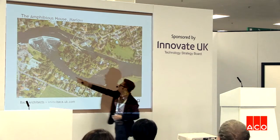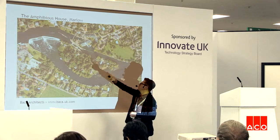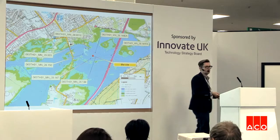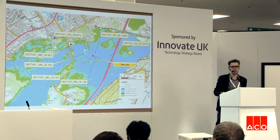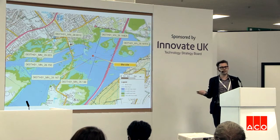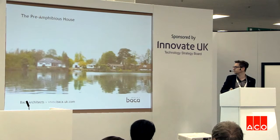The river runs in this direction. Our site is somewhere in this location. We have a weir to the northwest, and as you'll see, the site is wholly within flood zone 3B, functional floodplain. So if you were a landowner and you want to build a brand new house in this area, the Environment Agency will say, no, it's only for replacement dwellings.